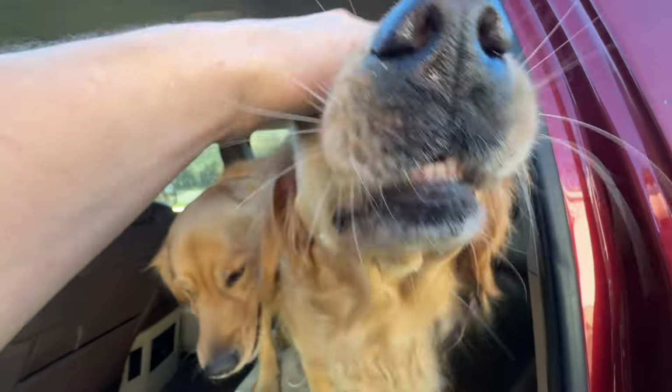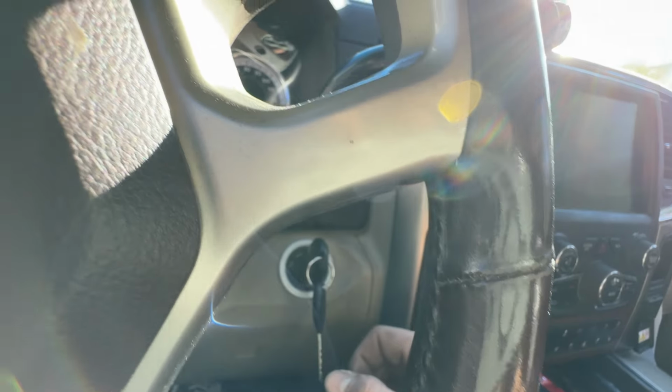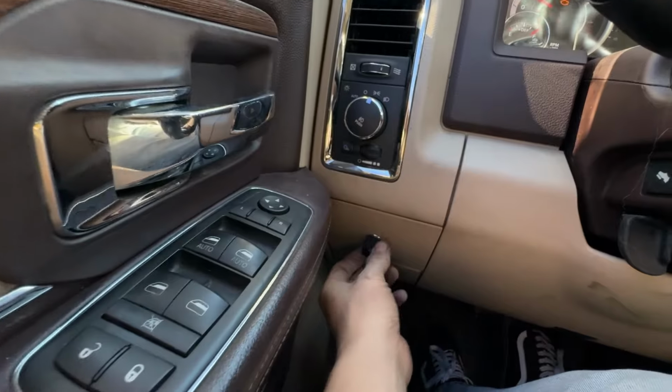You wanna go install a 4K limiter tune on the good old Mega Cab, huh, guys? Start this old girl up here. She's alive, she's back. That's a tune 5 type of day, boys. Tune 5 type of day.